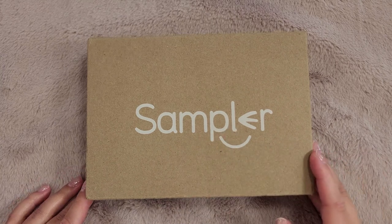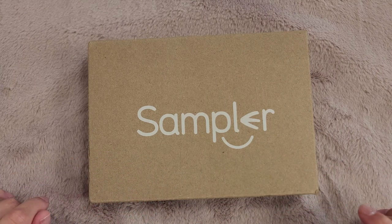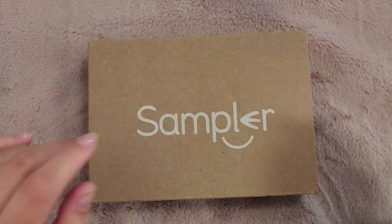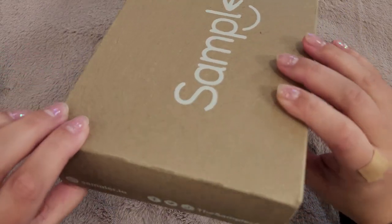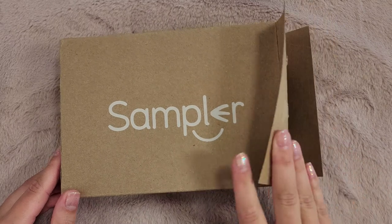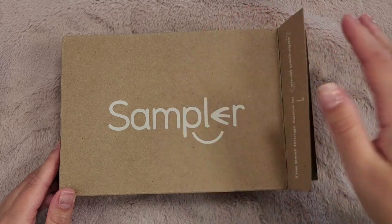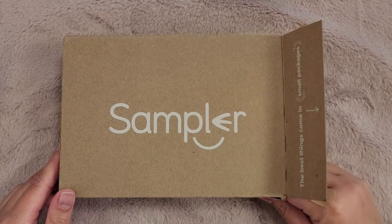Okie dokie. So let us go ahead and see what's inside. Slide the contents out, or I could reach my hand in and pull stuff out, not knowing what it is.